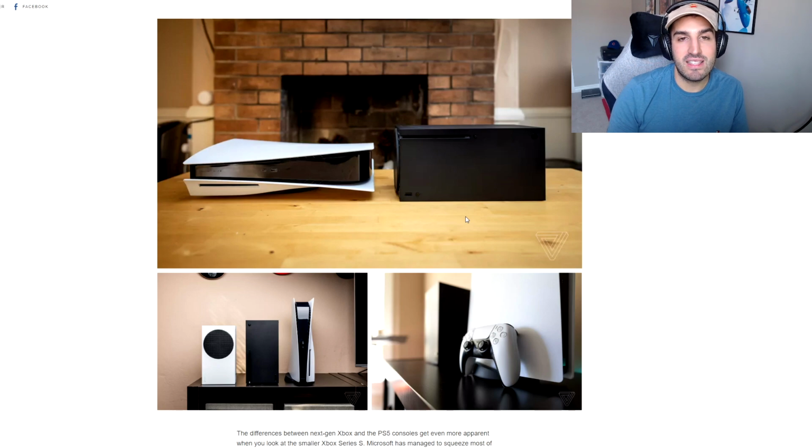The PS5 is a massive console. It's going to take up a lot of real estate. So just keep that in mind when you're picking up the PS5. You're going to have to make a lot of room for it. You're going to have to make room for the Xbox Series X as well, but it won't be as much.